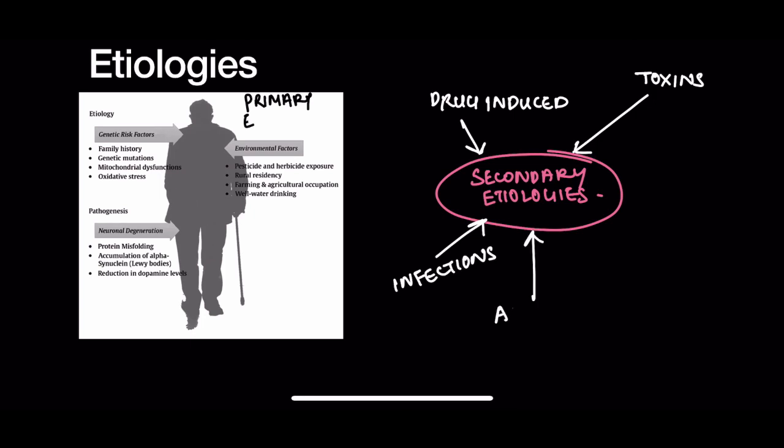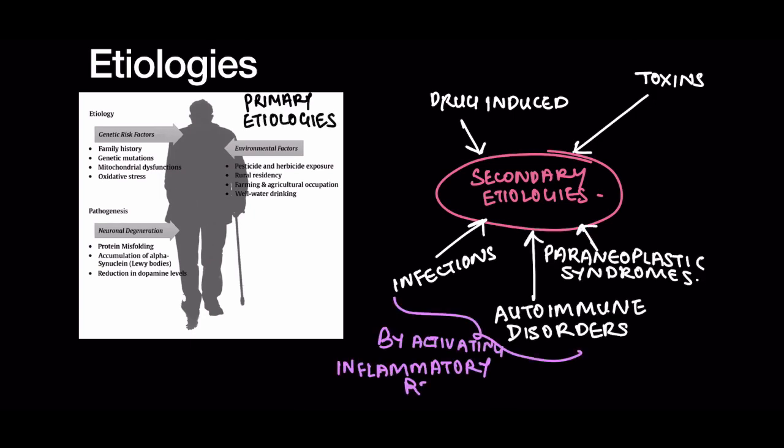The exact etiology of Parkinson's disease remains unclear. However, there has been growing interest in various theories which link to the pathogenesis of the same. Etiologies of Parkinson's disease can be classified as primary and secondary etiologies. Under primary etiologies, we have environmental factors which include chemicals, toxins, and head trauma. Chemicals such as pesticides and herbicides cause mitochondrial dysfunction and oxidative stress, which can lead to the pathogenesis of Parkinson's.